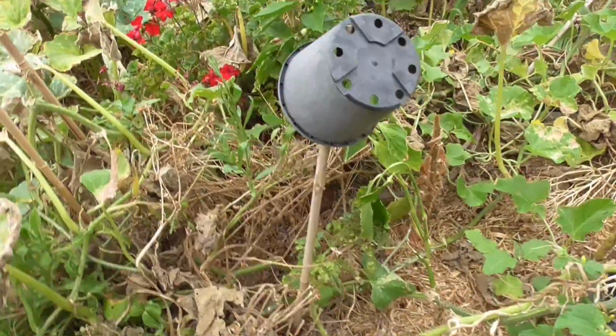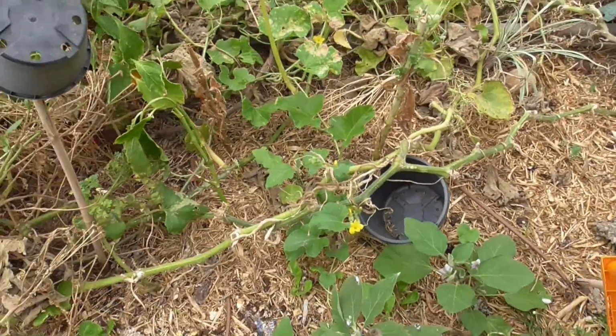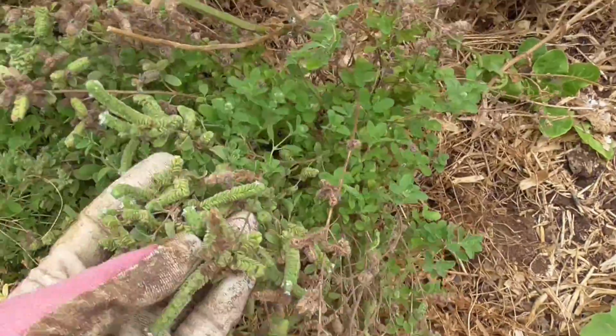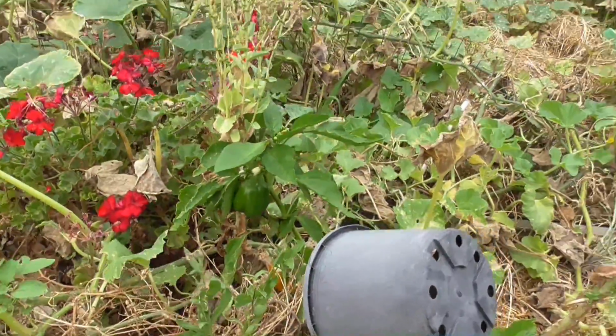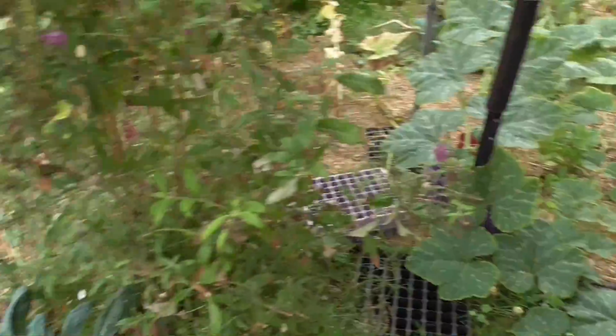There's a few peppers in here, but honestly, because the pumpkin had rambled all over the top of it, I haven't really done anything with this bed. There's a bit of kale, marjoram, that was some calendula. There's a geranium that's there all the time, so we can do a bit of work on this bed.